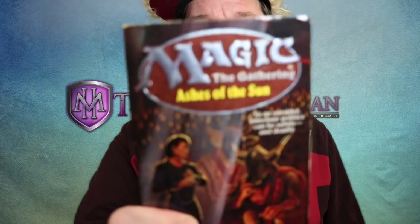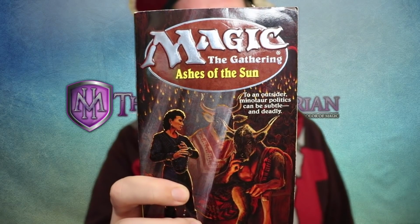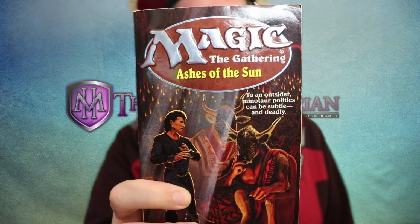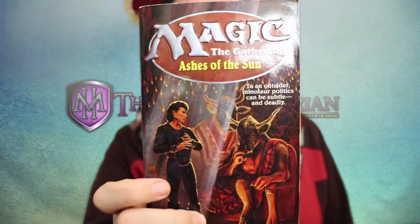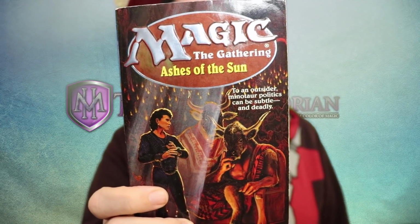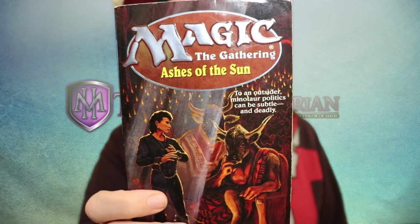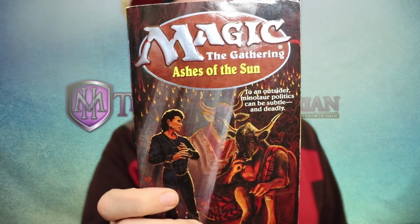These are like one-off stories. The next one is Ashes of the Sun. To an outsider, Minotaur politics can be subtle and deadly. All right, so it says, Ayesh knows that danger lurks in the Mirrodin Mountains, and danger is just what she wants. With her beloved cities of Nia turned to dust and rubble in the Goblin Wars, with even their memory fading to legend, what reason does she have to go on living? She's ready to die, as long as she goes down killing goblins.